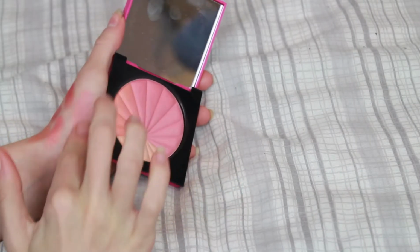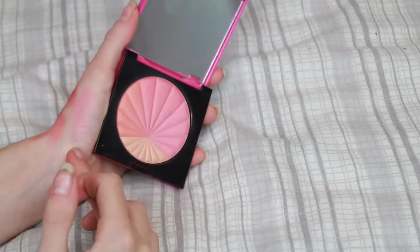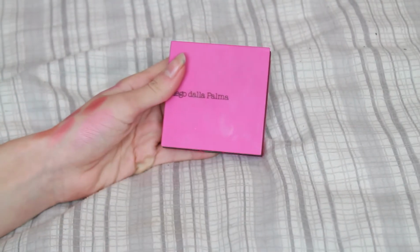Let's just try and build it up. Can you see that? I think that's coming across better. It's the pigmentation. It really let me down.